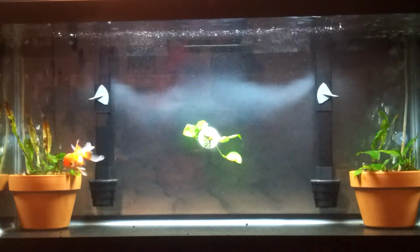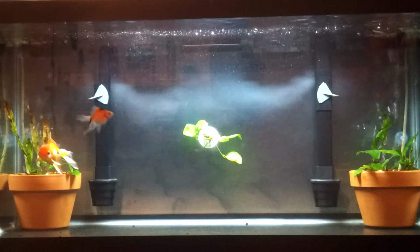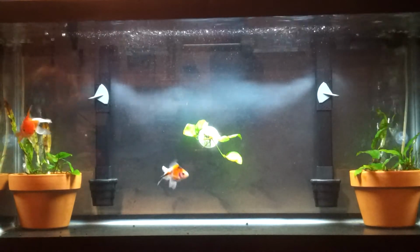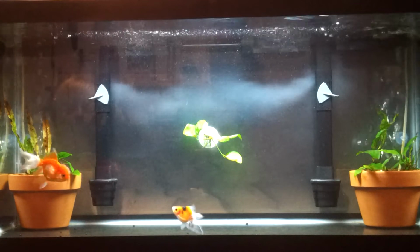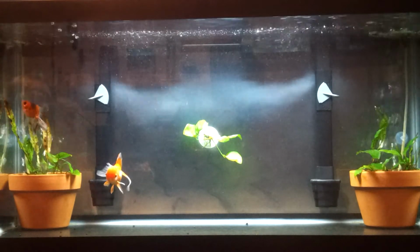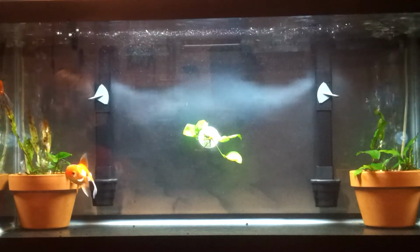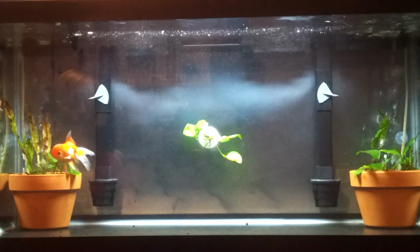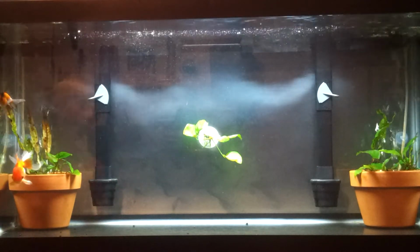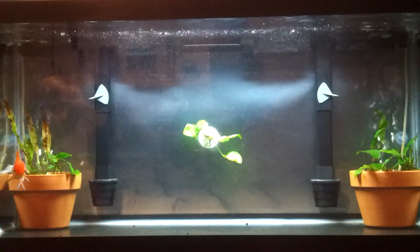With water changes, you need water conditioner because you can't put chlorinated city water in a tank. It will cause severe gill burning on the fish. So you need water conditioner. Tetra has AquaSafe. That's a good one. Aqueon has their own. I know PetSmart, Topfin has their own. There's so many, but I highly recommend Prime. It is like the biggest bang for your buck.